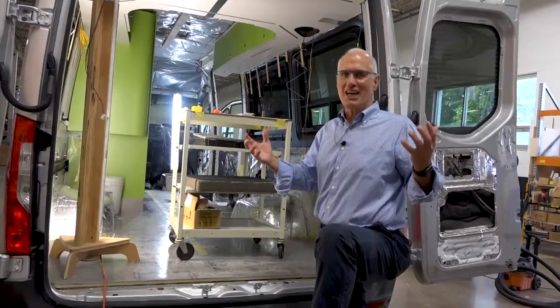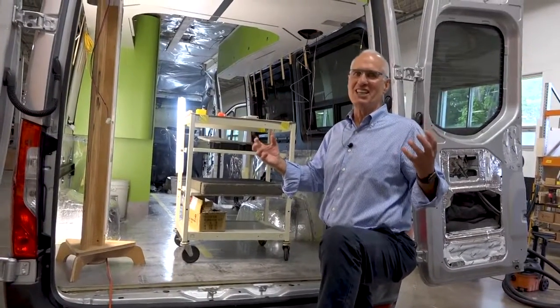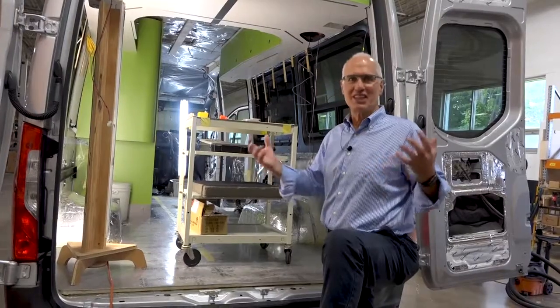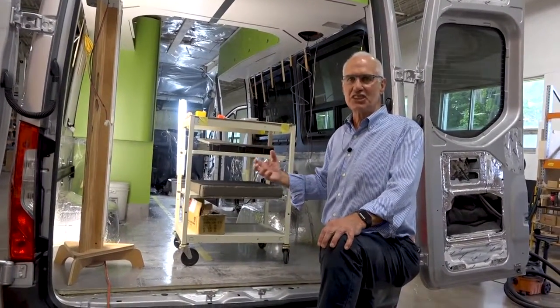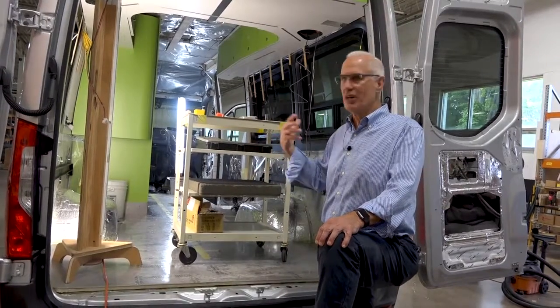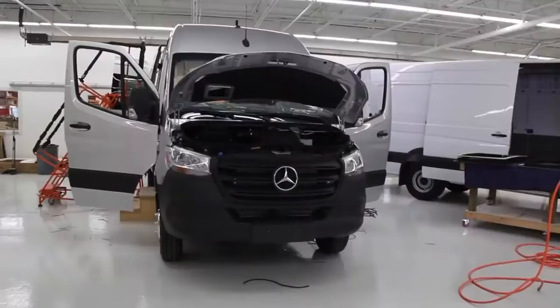I'm not the designer that should be talking about this, Brittany is, but I'm really excited about what's going into this van from an innovation technology standpoint as well as from a design standpoint.